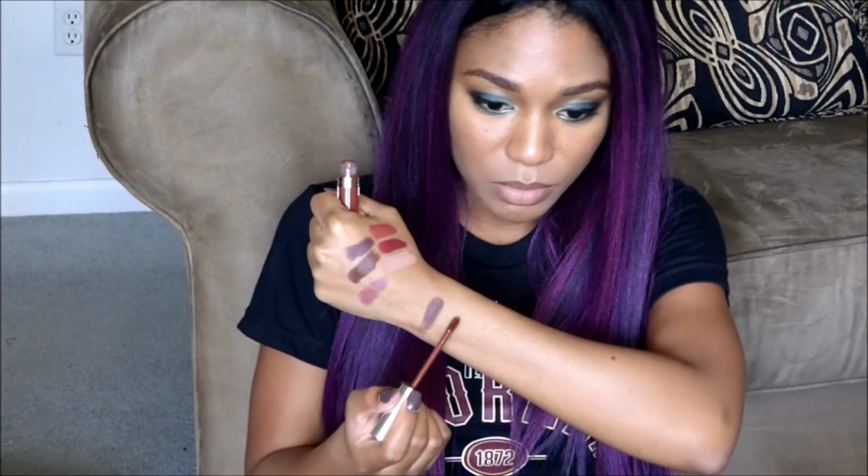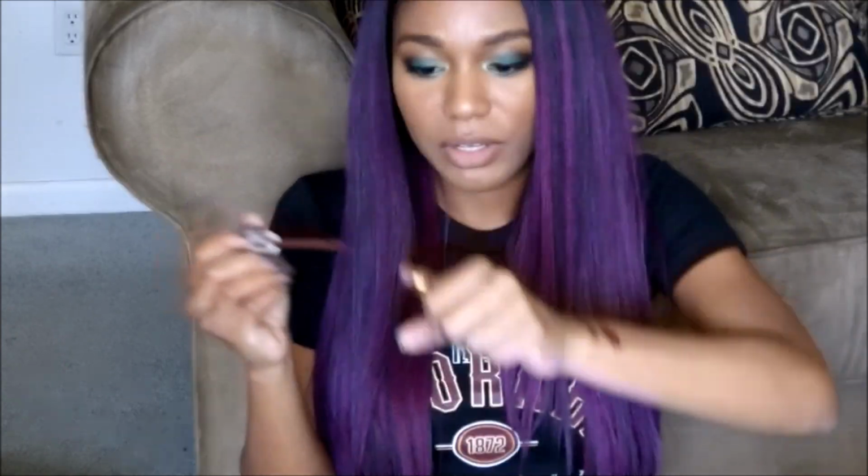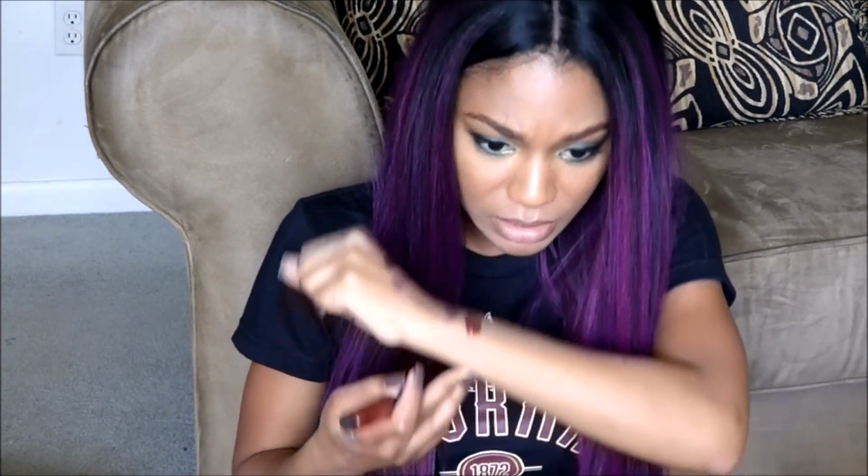So I returned it, and I got Vamp. This is the one that I know I would use more often. Let me swatch it here. Yeah, it's like a vampy color. It's more like that burgundy type of undertone. I really like this color. It's like a chocolatey purple type, I mean, chocolatey burgundy type of look. So I was like, yeah, let me go ahead and get that. I just exchanged it. I ain't have time. That's what I wanted.